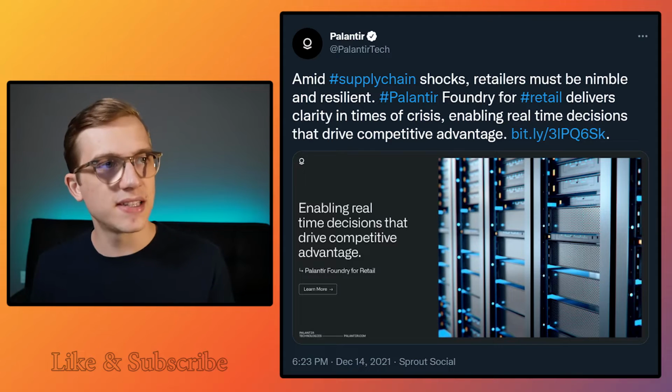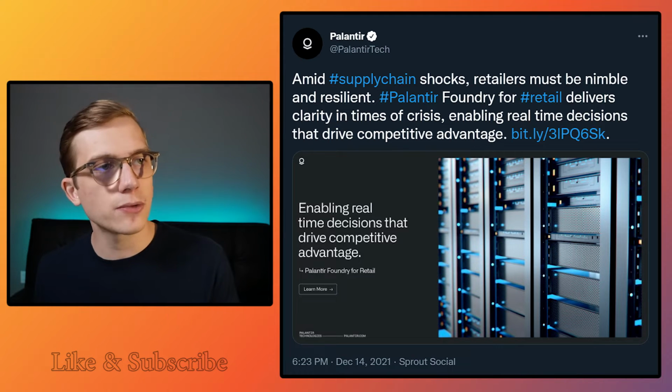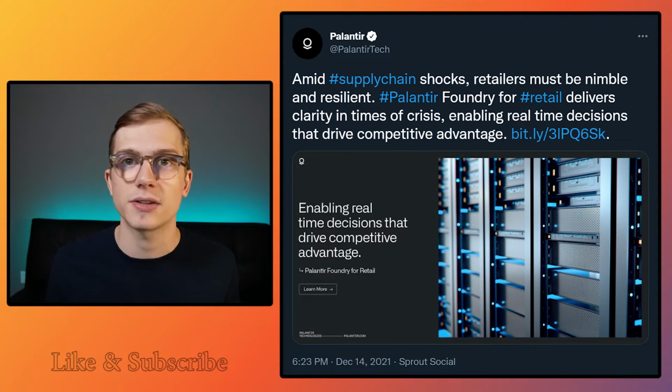Now let's actually take a look at this tweet really quickly. So, amid supply chain shocks, retailers must be nimble and resilient. Palantir Foundry for Retail delivers clarity in times of crisis, enabling real-time decisions that drive competitive advantages. Now, remember that this is not actually like a full-blown new product for Palantir, okay? This is a template off of Foundry.